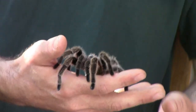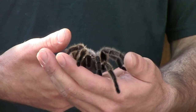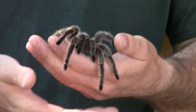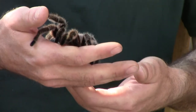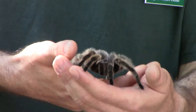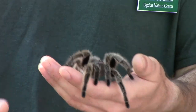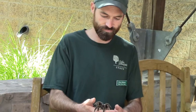Tarantulas can be found all over the world, in fact. They can be found in tropical environments in the Amazon rainforest. They can be found in arid and semi-arid environments like Utah, which is where we live. And there are over 1,000 documented species all over the world. So they're actually a somewhat common spider.